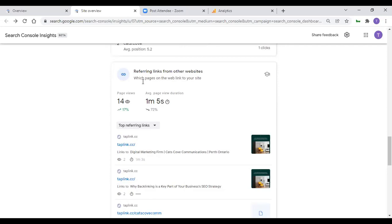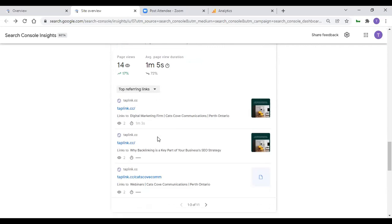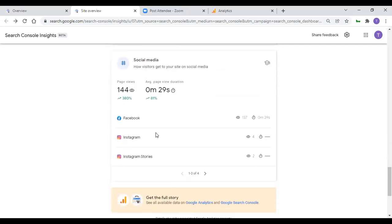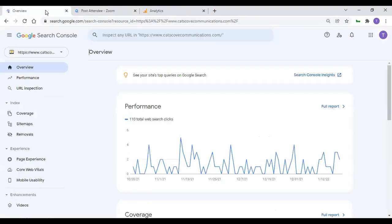So this is links from other websites. Our most popular ones, and this is no surprise, are coming from TapLink. What's TapLink? Well, TapLink is the link in bio that you have in Instagram. So we're getting most of our traffic right now from our Instagram bio, is what that means, at least from a link standpoint, because on Facebook, of course, we just have the link directly on our ad. So this is a really quick site overview. So we're going to close that down. It gives you a ton of really high level information, and it's really interesting that way.